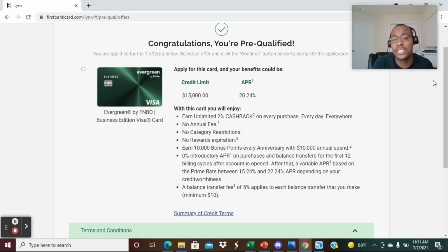Now, overall, I think this is a pretty solid pre-qualification. I would have hoped for more, but a $15,000 business credit card is not too bad, especially with 0% APR for the first 12 months. I'm not sure if I'm going to proceed with this offer. Let me know what you guys think in the comment section down below.